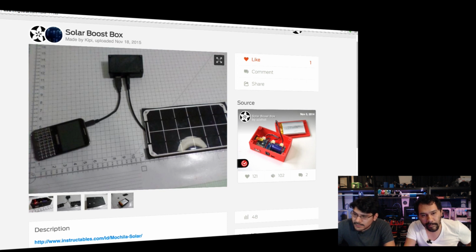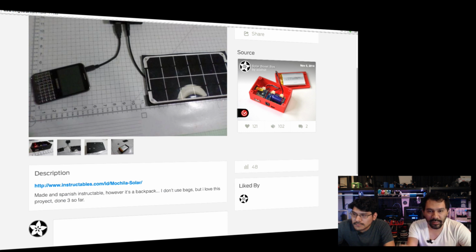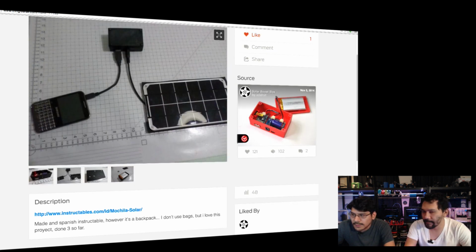If it works with it, that's good with me. Yeah, but it's definitely cool because you're able to store this power when the cloud goes over or something like that. That's right. Or at night, you're able to sort of have a backup.